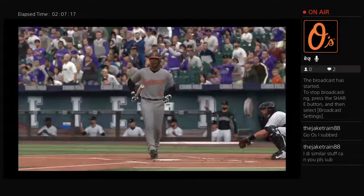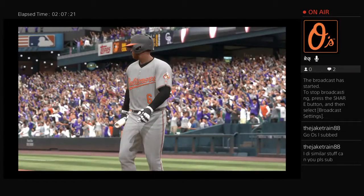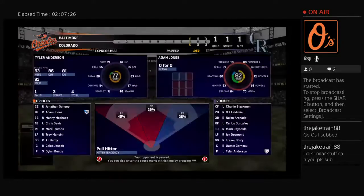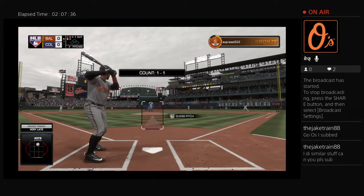And a good pitch there as this is swung on and missed for the first out of the ball game. So one away here with the bases empty. One out, nobody on. Jones.